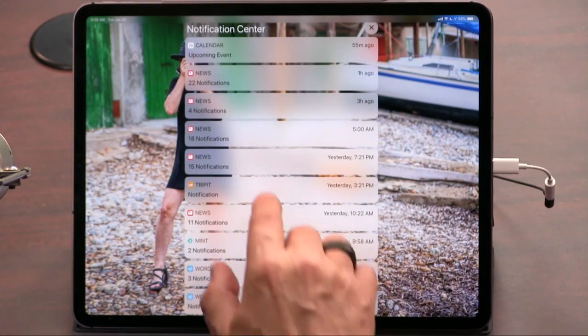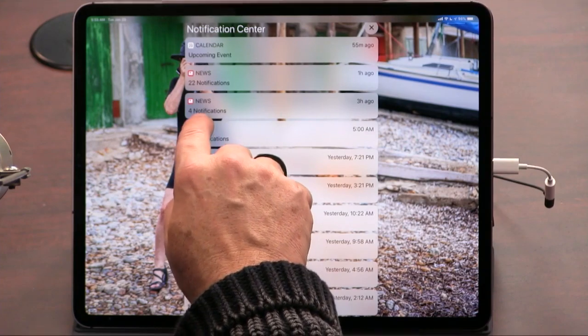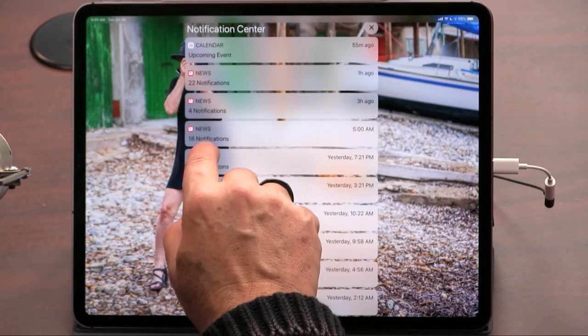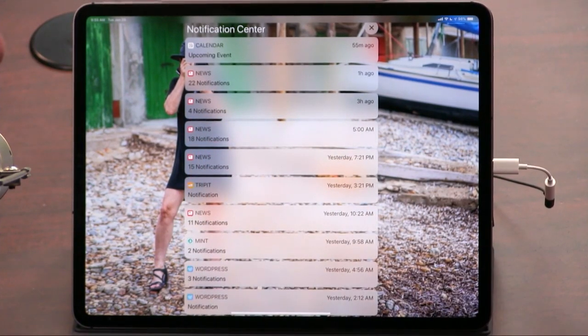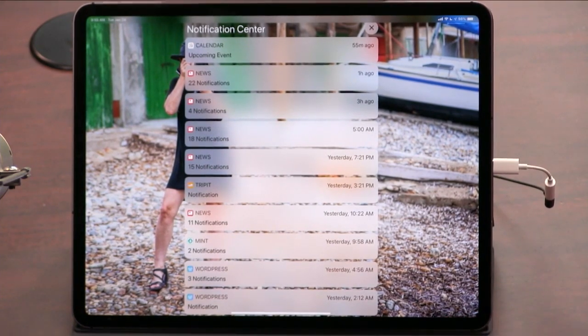Apple News will notify you until the cows come home. 22 notifications from an hour ago. 4 notifications from 3 hours ago. 18 notifications at 5 a.m. I think Apple News is a good candidate to turn off, but you want to know when there's breaking news.